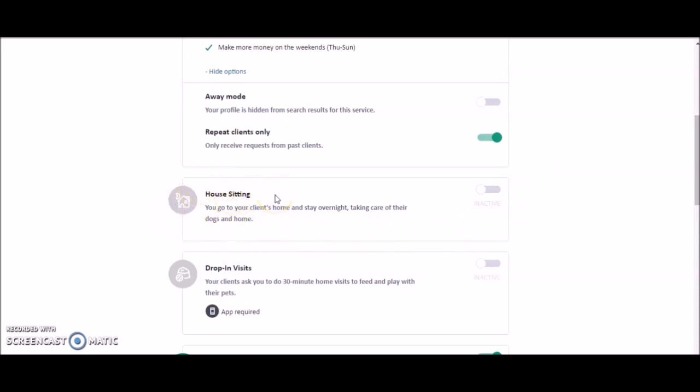So another service that you can do on Rover is house sitting. This is where you go to the person's house and you stay overnight and you take care of their dogs or cats or whatever animals they have. And sometimes you get the mail. Now, I have never done this, because I'm a total homebody, and I don't really get that much sleep in my own bed. I kind of have insomnia, and I don't want to go to other people's houses because, for me, it's a safety issue. I'm really an introvert, too, and I like being at home, so that's why I don't do house sitting. But I know a lot of people that do. And if you are a traveler or in a transition, this is totally an option.